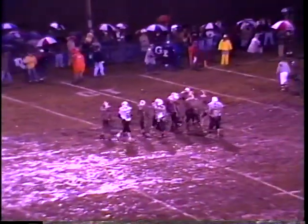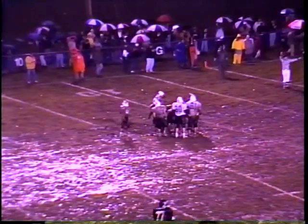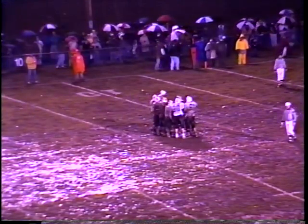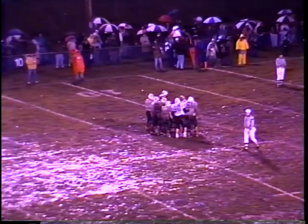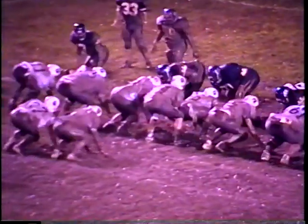It's good counter action, set the power eye to the right side, ran to the left, and the Pikeville front five is doing a great job right now. J.I. Joplin had plenty of room that time. He just scooted down, and he was finally upended about the one-yard line. Going to be first and goal for the Pikeville Panthers. So Hazard, that first possession in Pikeville, they were able to stop him. Obviously, Pikeville talked some things over, and they got this ball moving on the Hazard Bulldog defense very well right now with a first and goal at the one-yard line.